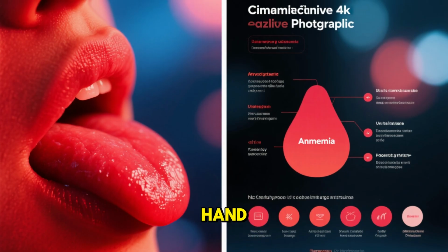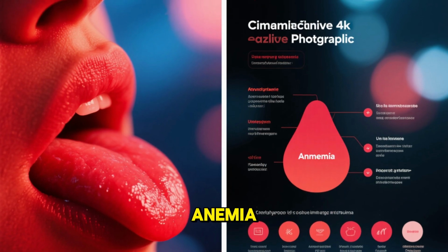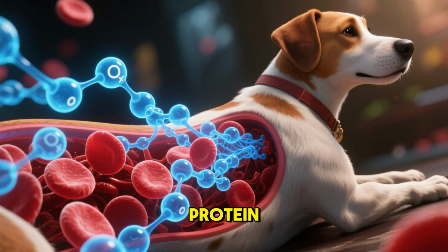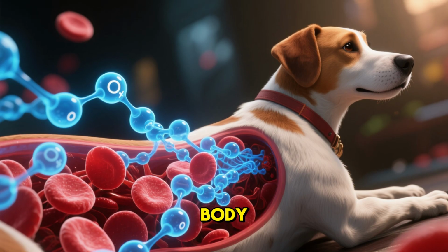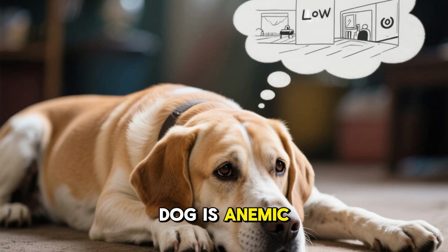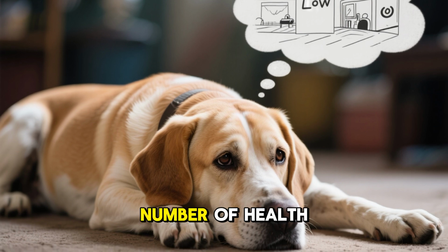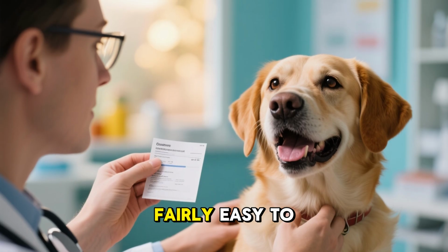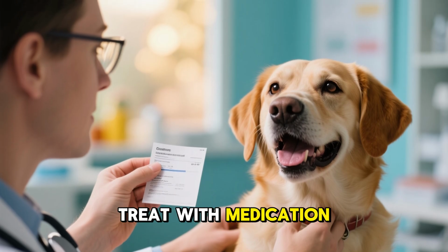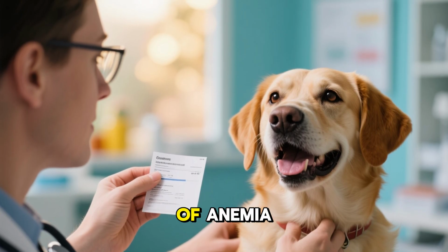On the other hand, if your dog's tongue turns bright red, it could be a sign of anemia. Hemoglobin is a protein that carries oxygen to the rest of the body. So if your dog is anemic, it could mean that they're not getting enough oxygen, which can cause a number of health problems. Fortunately, anemia is fairly easy to treat with medication. So be sure to take your dog to the vet if you notice any signs of anemia.